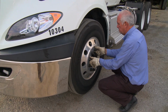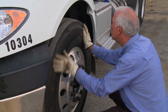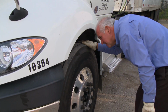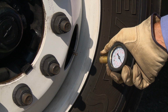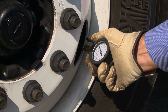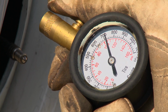Here we are looking at the wheel and tire to see that there is no damage to the rim or tire. The rim should be free of any cracks or damage. Make sure the lug nuts are tight by testing them with your hands. Look for rust streaks on steel rims and black streaks on aluminum rims, which would indicate a loose lug nut. The only accurate way to test the tire for inflation is to use a tire gauge. If the pressure is less than 100 psi, write it up on your DVIR.